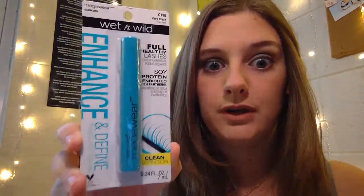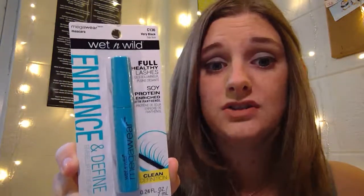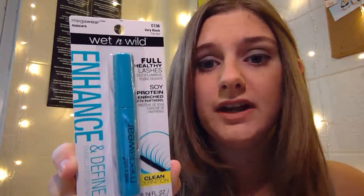It says it's supposed to enhance and define. It says full healthy lashes and very black. So I'm going to try this, and I'm really going to be looking for if it elongates my eyelashes, if it enhances and defines them, if it's clumpy, if it gets all over the place, if it's really messy. So I'm really going to be testing that one, because this could actually be a really, really great deal.